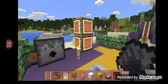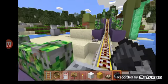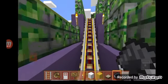This is a Manhattan bound D train. The next stop is Ocean Purple. So, guys, this is a made up line that I made by myself.